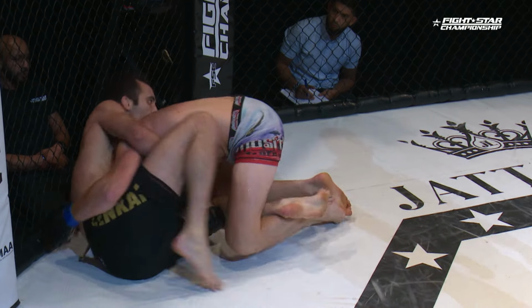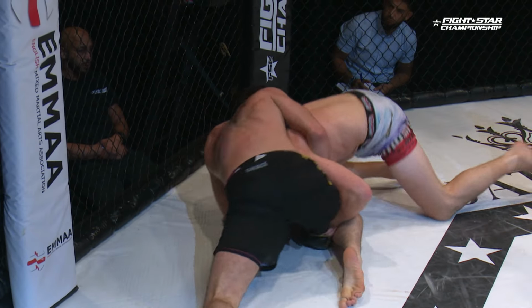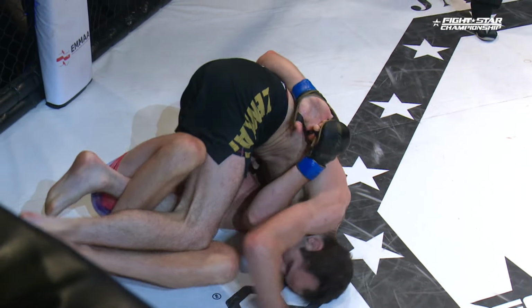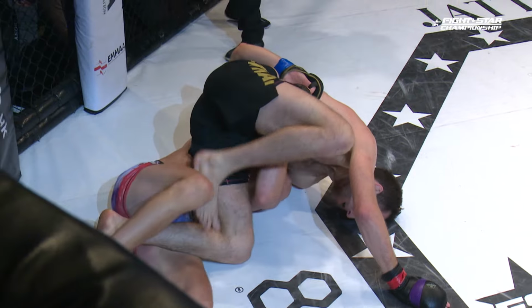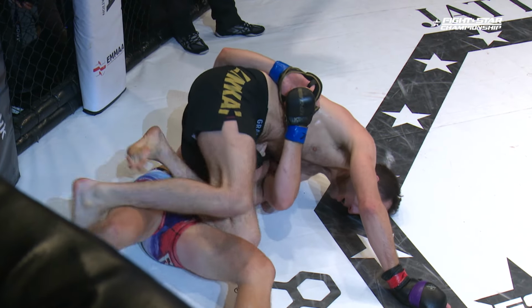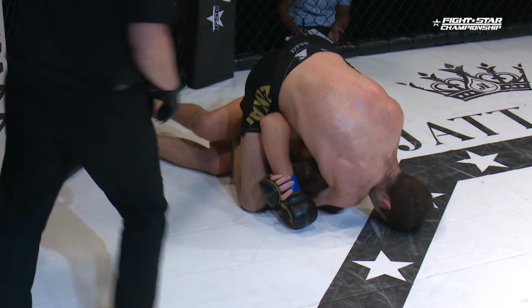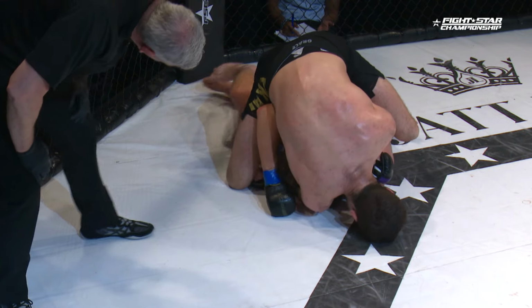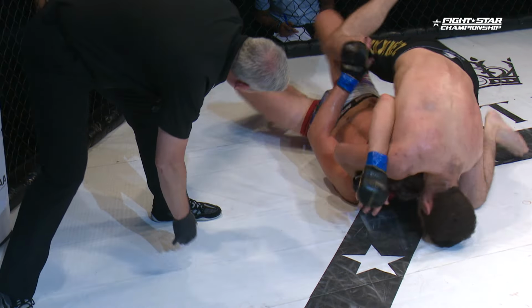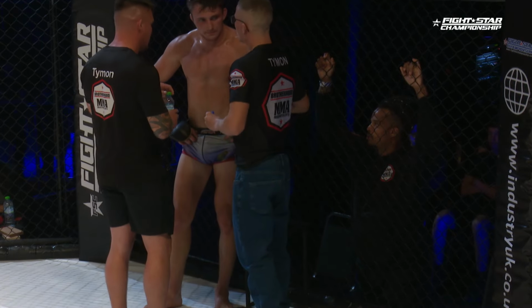So here's the setup off of it. Used it for the sweep. Now he looked to kick that leg free, clear it. That's where he had the mount. And again, I don't think we can see in the camera angle because it looked like he was. It's tough to tell from that camera.